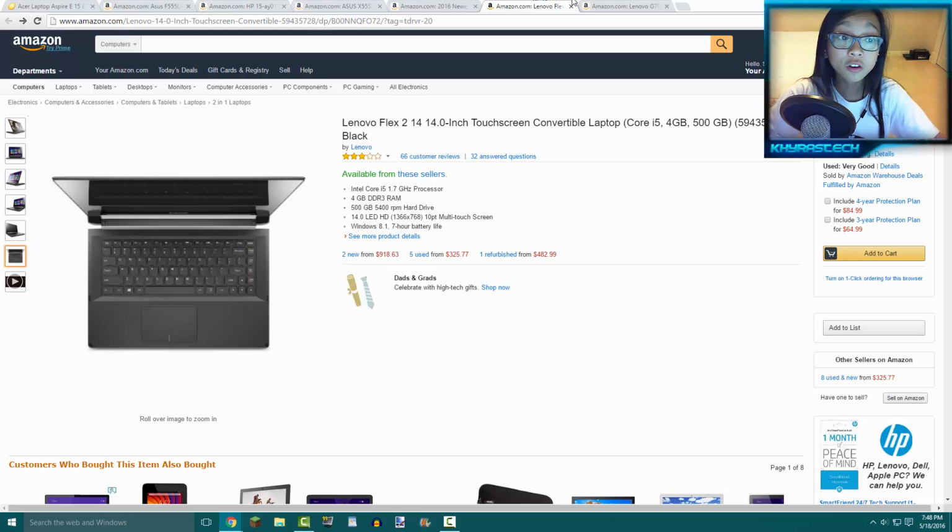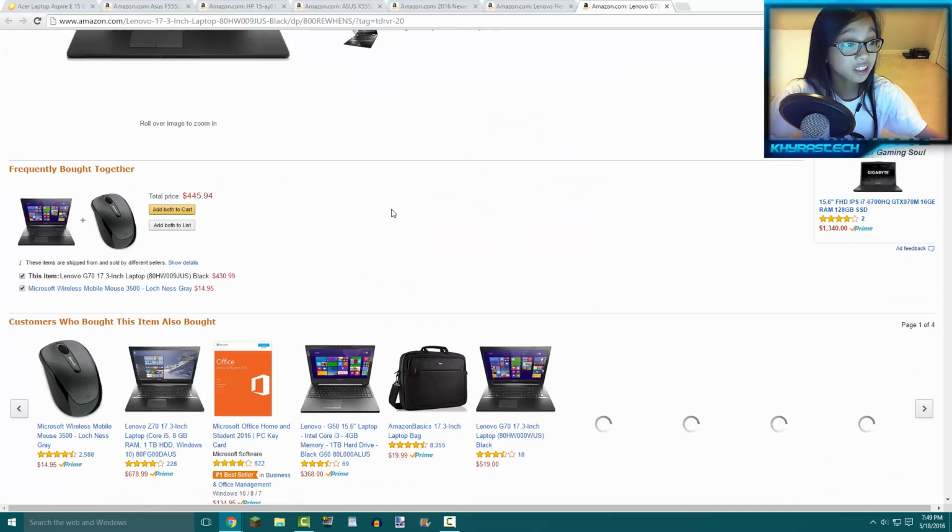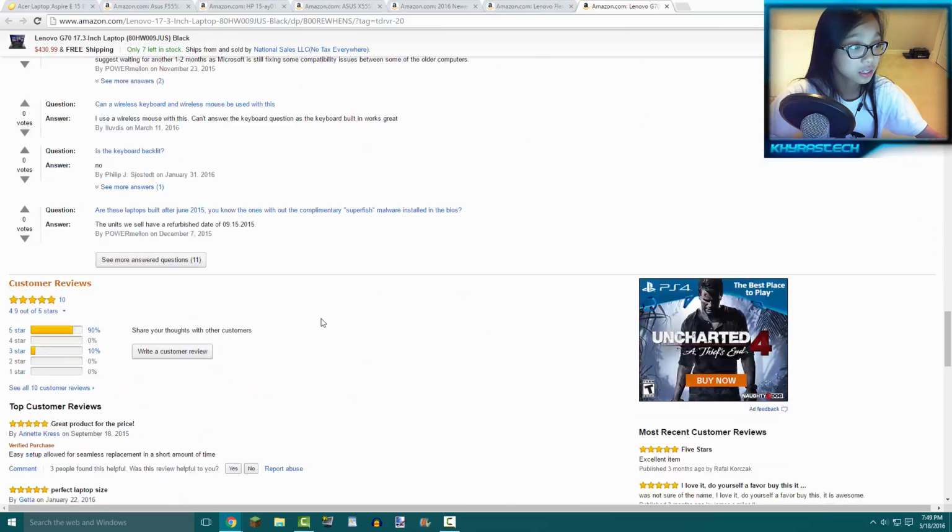So moving on to the last product, this is the Lenovo G70, and I included this because it's the only 17-inch laptop I found for this price point. First off, it has an Intel Core i3 4030U processor clocked at 1.9 gigahertz. It has 4 gigs of DDR3 RAM and 500 gigabytes of hard drive space, and the battery is not that good. It's only a 4-hour battery life, but it has a 5-star review, so that's why I also included this one.